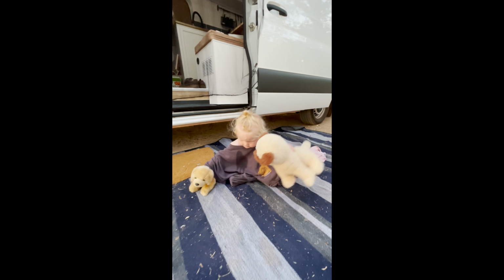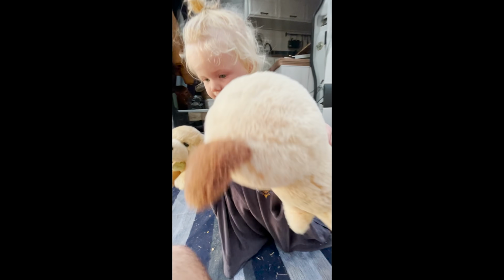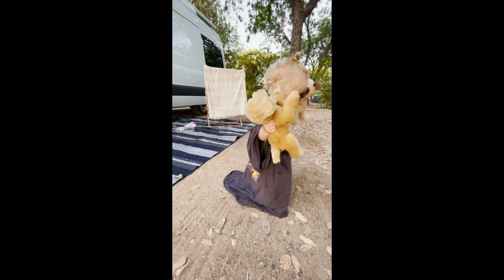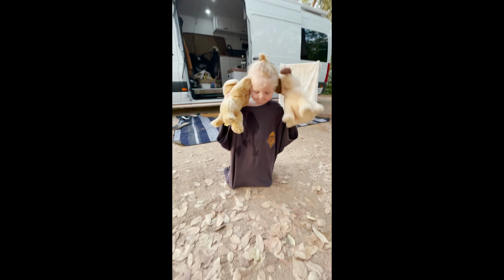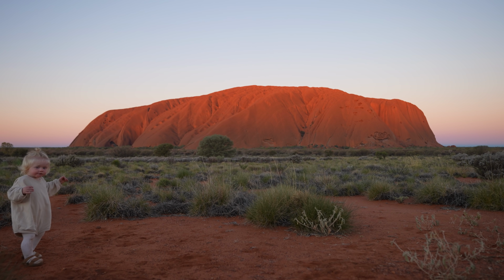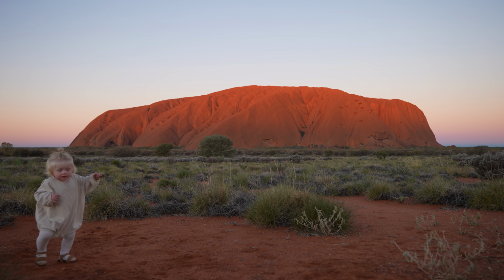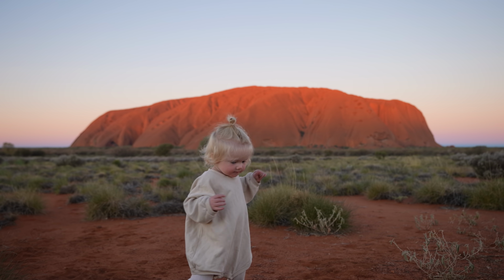Hi, Mama, you're doing so good. You're walking. Loving your first steps in my shirt. Wow, you're doing so good. So with our love of travel and our love of Hunter, seeing her learn to walk in front of the heart of Australia made today so special.